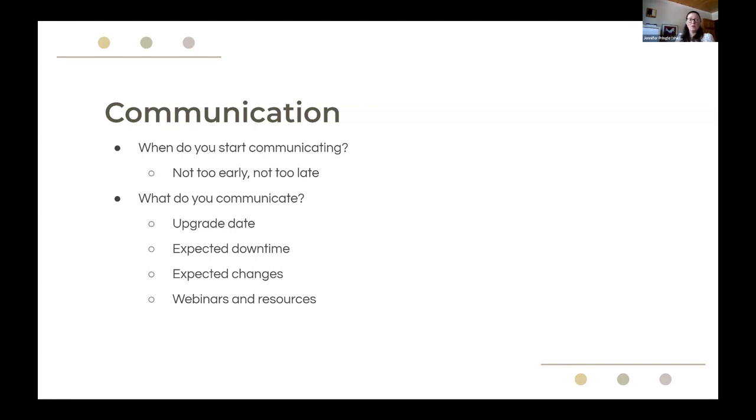And that one is just what is new. So here's the new features or the bug fixes that are going to change things that we think libraries should be aware of. We don't cover everything because it's not possible to cover everything in 60 minutes. But we highlight the key things that are going to change how they work. For some upgrades, such as when we went to the web client, we'll do more.